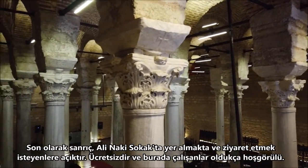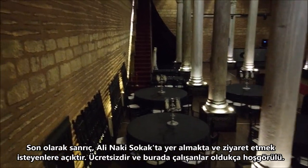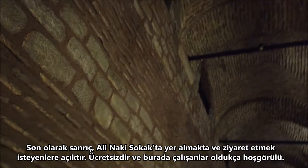Finally, the cistern is located at Alinaki Street and open to those who want to visit. It is also free of charge and people working here are very friendly.